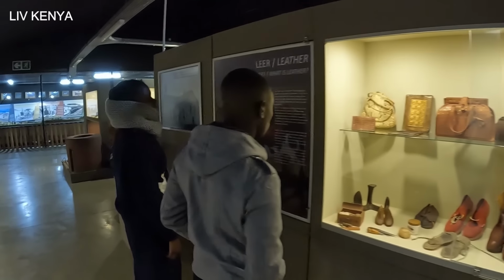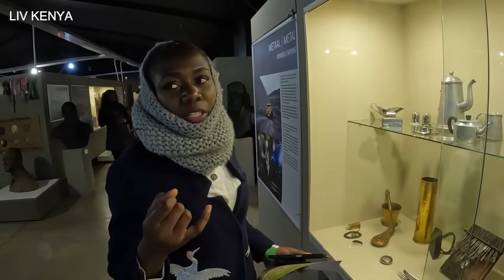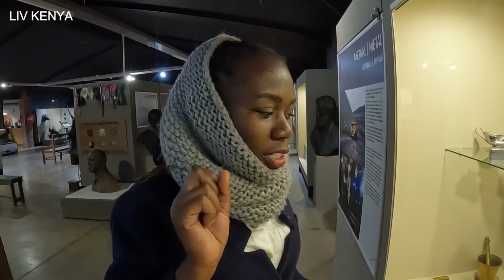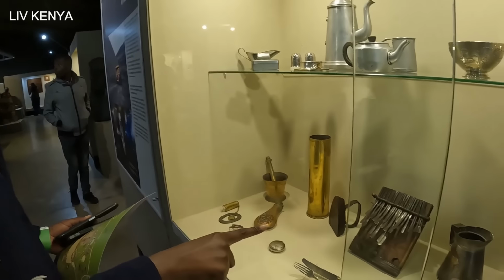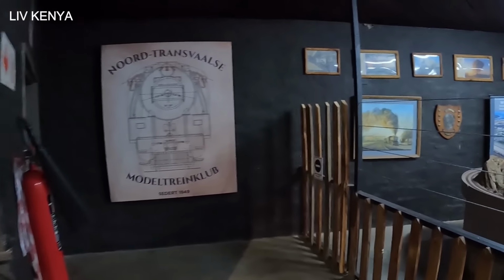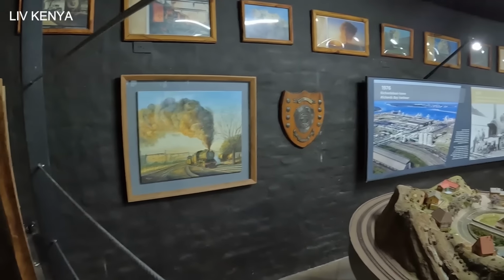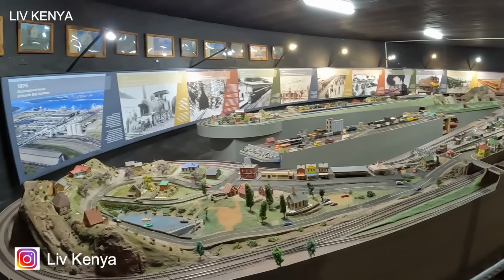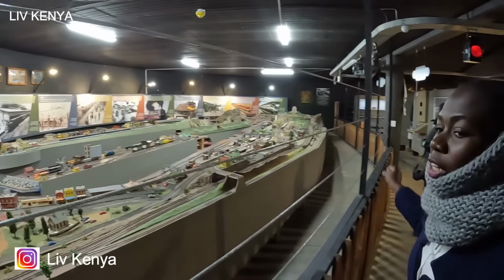They got their leather from their cattle. If you watched my road trip to Uganda, we went to one of those cultural crafts centers and we came across a musical instrument that looked like this one. So you just pluck those metals and they produce some sound. You see they had trains. This is the train. A nice photo of the train. This is how their estates were arranged. Yeah, it's called Richards Bay Harbour. This must be the entire model.